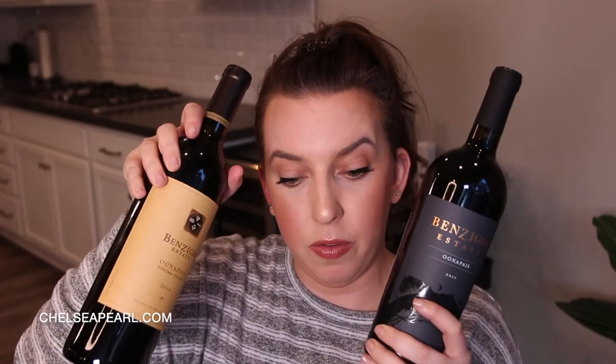And then we have the 2017. So they have done an updated label for some of their newer wines. This one's the 2017. Next up is the De Quello Terra Nuova Pinot Noir. And this one comes from the De Quello Vineyard, which actually is out by Freestone, so more Sonoma Coast. So, you know, Sonoma Coast Pinots are just next level. So I really enjoy this one. This one has notes of wild strawberry, black cherry, white pepper, and oak spice.